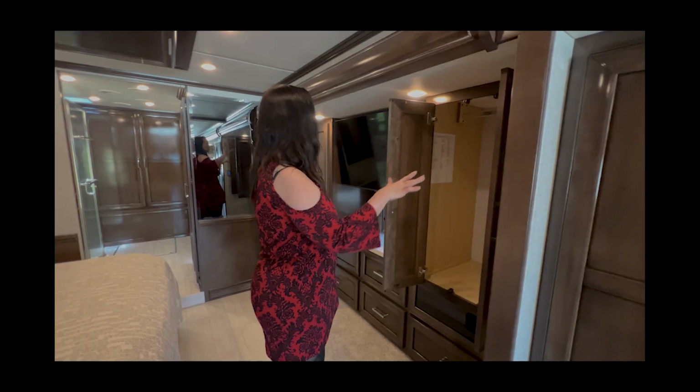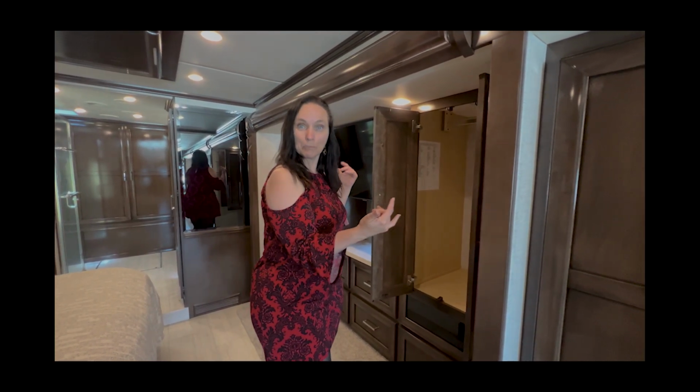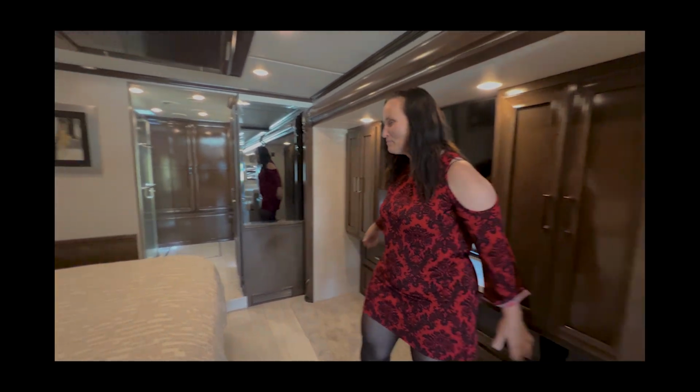So there's a his and hers. There's a wardrobe for the gentlemen, wardrobe for the ladies. Most ladies probably take up both of these. And then there'll be more space in the back for the gentlemen.